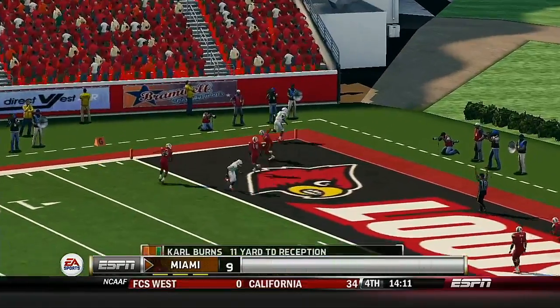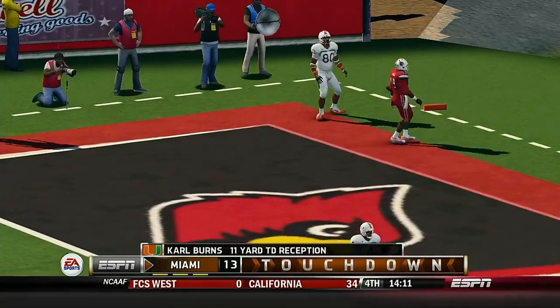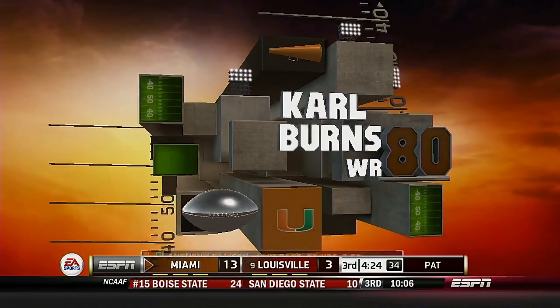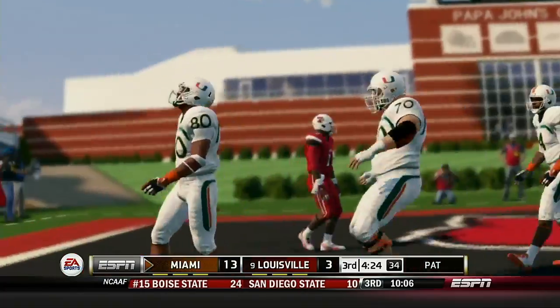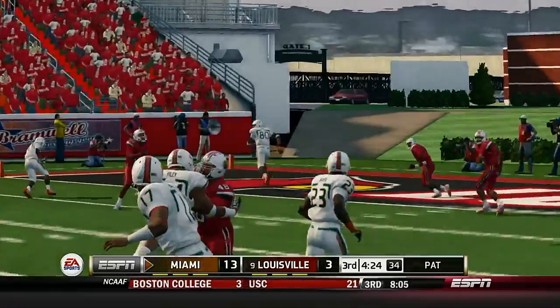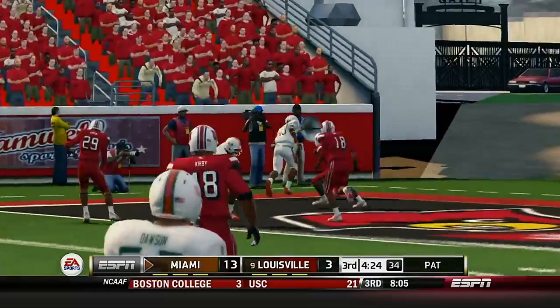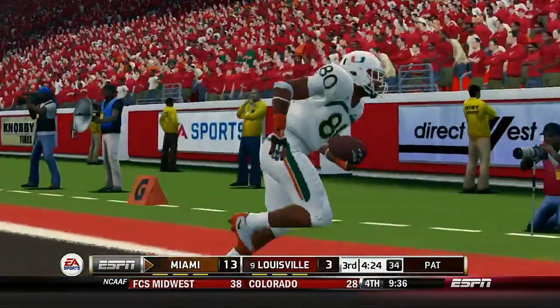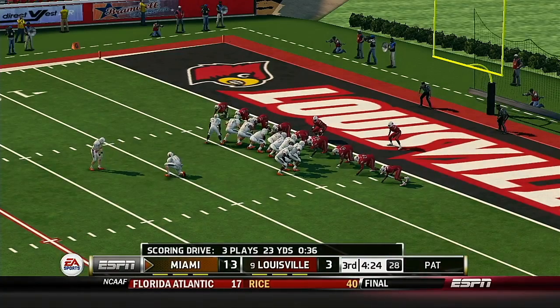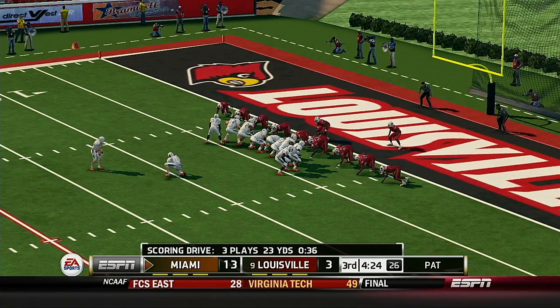Throws it. Fires a laser touchdown. And did that play ever develop nicely? Well, it's all about the receiver on this play. He beat his man off the line and then ran a perfect route. All he had to do after that was make the catch. And the secondary didn't quite seem alert enough to defend that pass.